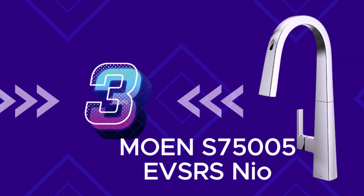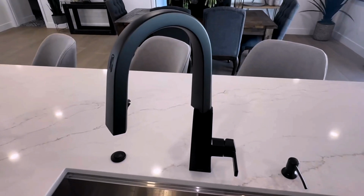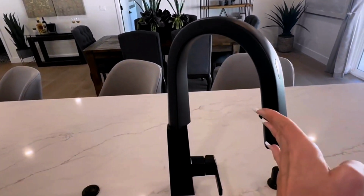Number 3. Moen S75005 Evsers Neo Spot Resist Stainless Contemporary Smart Faucet.